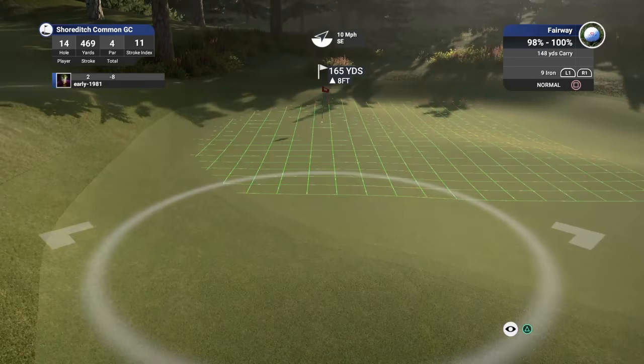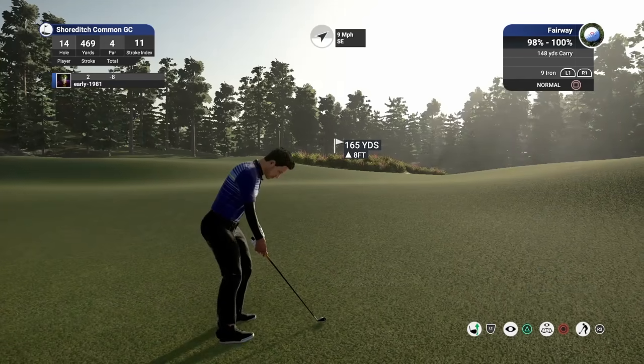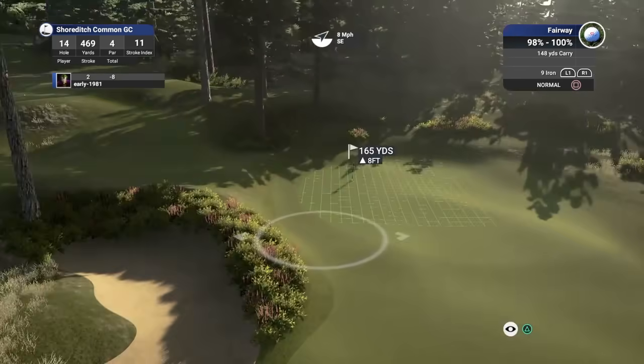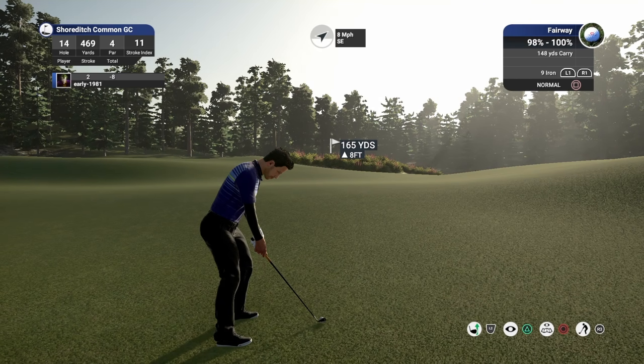So 165 yards, up 8 feet, 9 mile per hour crosswind. 9 iron, definitely the club here. Just going to almost fully deal off this because we are on an uphill slope and let that wind do the work. Don't want to go too far right. Looks like the green slopes away from the flagstick.